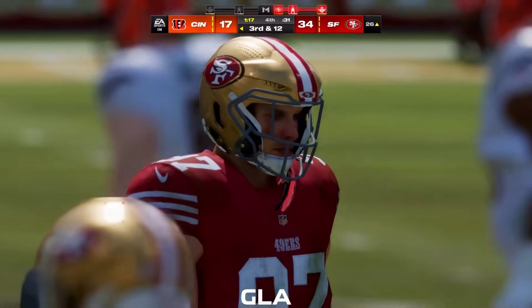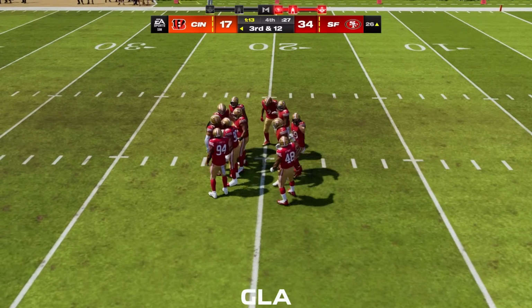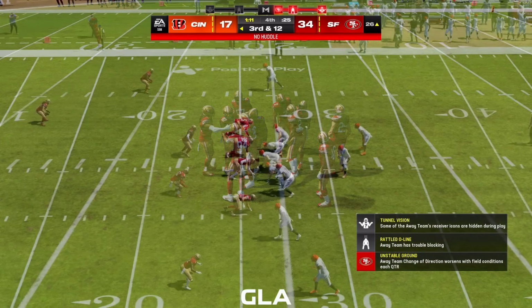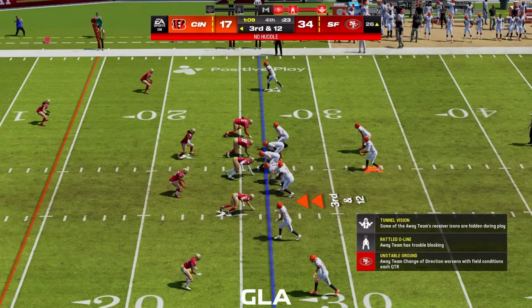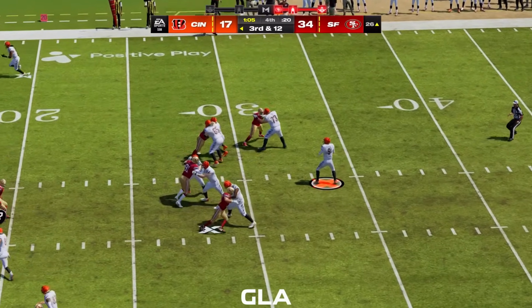All in all, no gain on the play, and it'll bring up third. Late in the game, he's certainly doing everything in his power to buy time for his guys to make a play. But in this case, he's surrounded, and all he has room to do is to get back to the line of scrimmage.